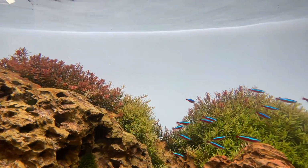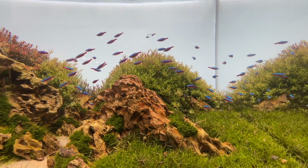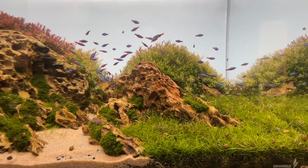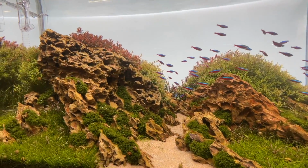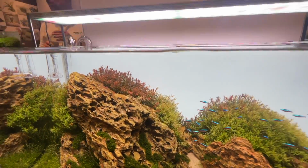Dragonstone, it looks like various Rotala species in the background. We've got some dwarf hairgrass, some Ricardia. Beautiful.